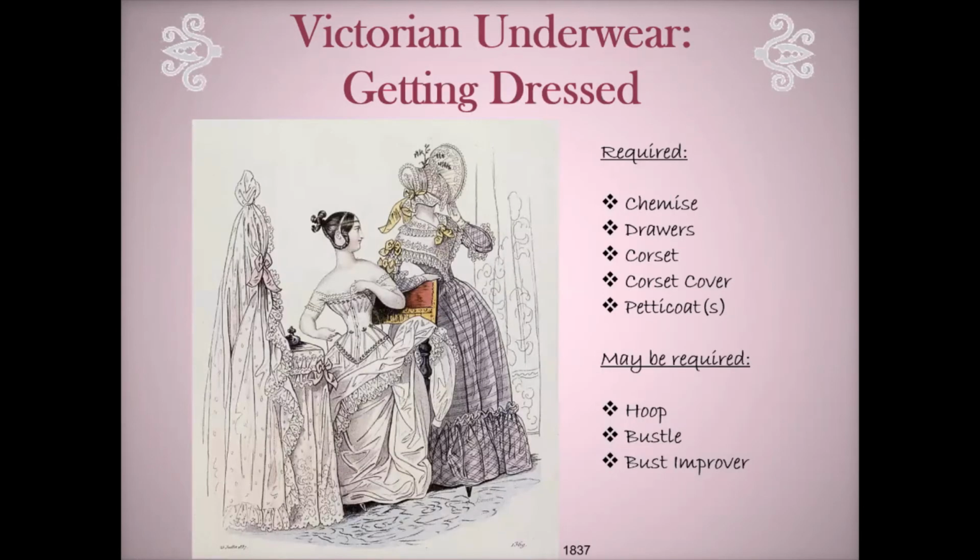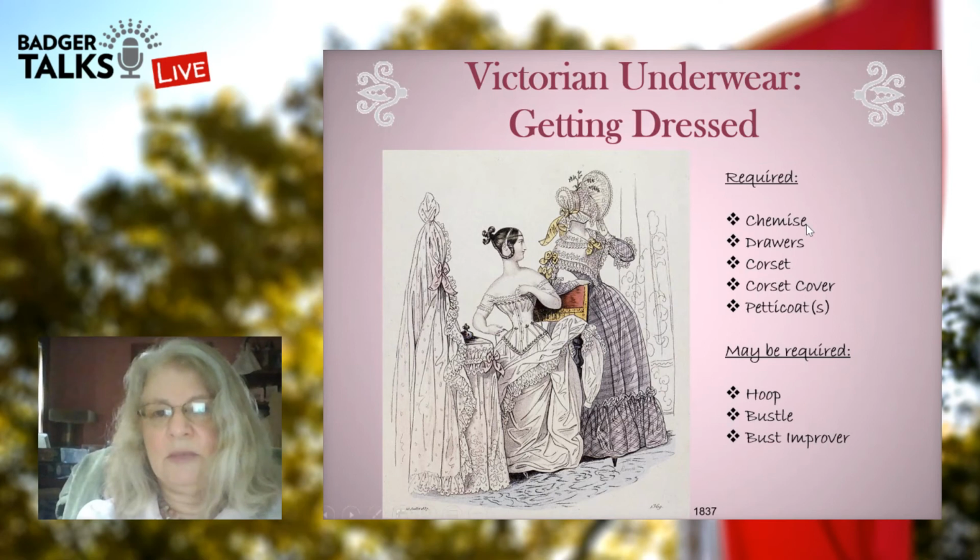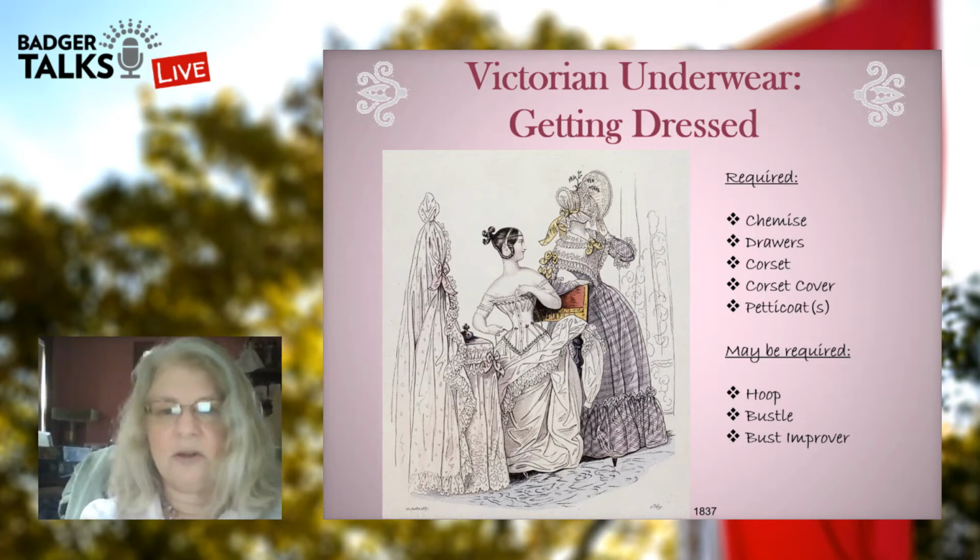Now, underneath all these clothes, you're going to wear at least some of these garments. So you're going to begin by putting on a chemise, which is kind of a loose slip that hangs to your knees. You might wear drawers. You're definitely going to wear a corset. Starting around the 1860s, you're going to wear a corset cover, which goes over the corset and prevents that harsh line you might get from right here, especially on the back from your corset, and it kind of softens it. It also protects the clothes from the corset because of the harsh lines.